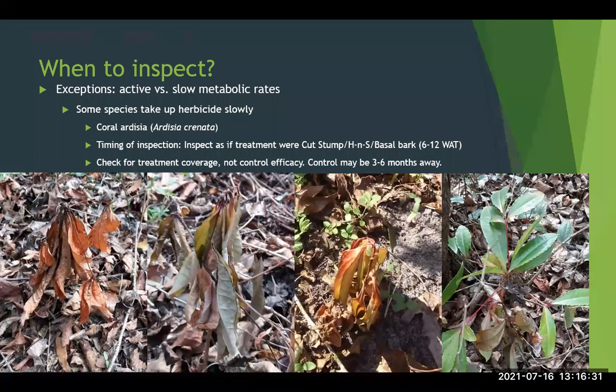So if you have a coral ardisia treatment, especially if that treatment happened in the fall or winter, your initial inspection may need to look at the effects on the entire treatment and the condition of all the plants, not just individuals, because there have been times where a plant just 1 meter away on the same project looks healthy while another looks completely gone. And in fact, photos 2, 3, and 4, I believe, are all from the same treatment.